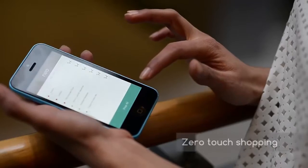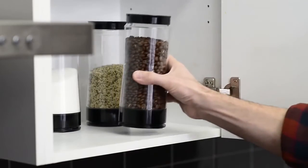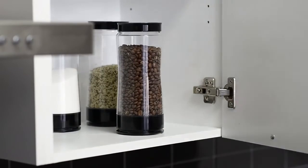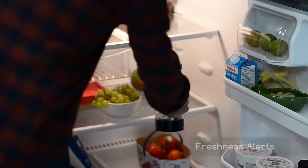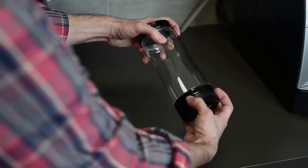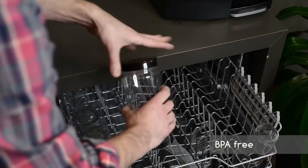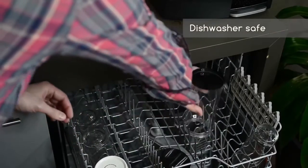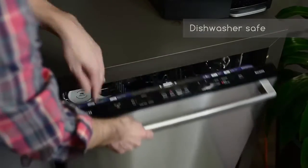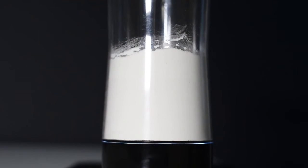Azure Touch Shopping adds items right in time to your mobile shopping list and restocks them for you from your favorite online stores. Neo also keeps track of best before dates, so you never have to guess or compromise on the freshness. Neo is engineered with BPA-free plastic, so it's really food safe. It has an airtight lid, it works in the fridge, goes into the dishwasher, and charges wirelessly. The light ring at the base provides visual feedback for all your actions.